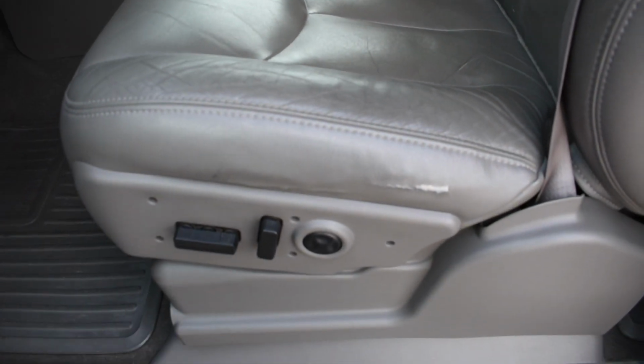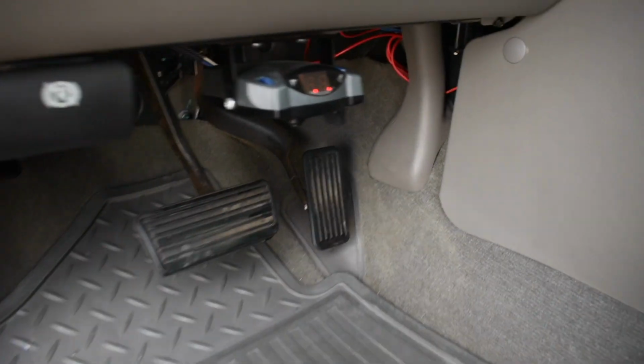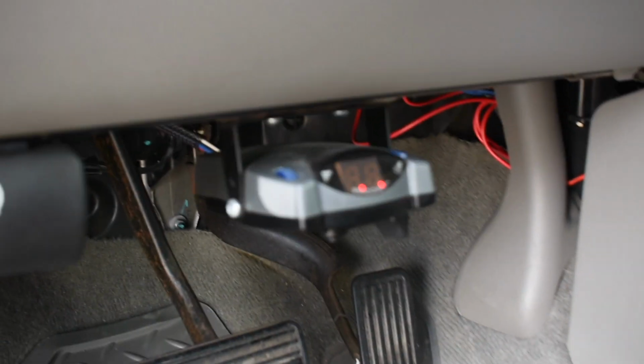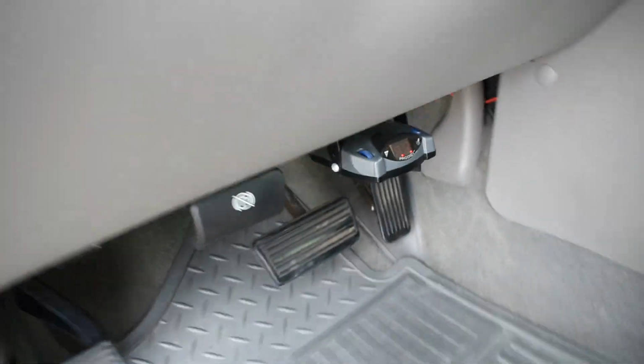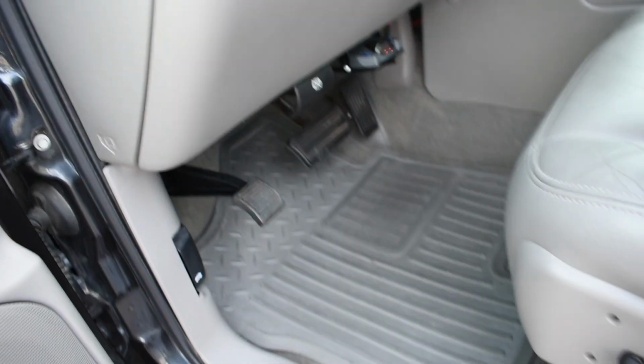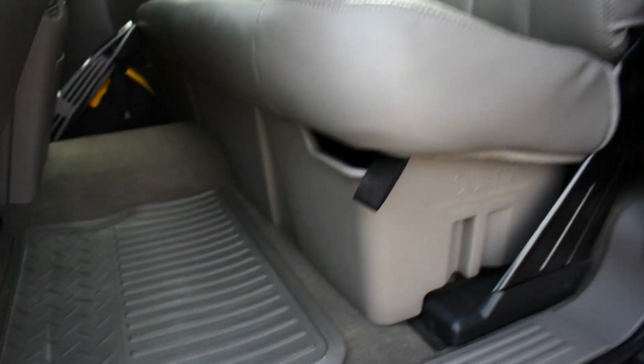I haven't done much to the interior. This is the factory leather, power seats and everything. Got a little wear there, but not bad. Factory floor mats. Carpet is great. Like I said, the previous owner did tow a 5th wheel, so it does come with their aftermarket Prodigy P2 tow haul brake controller.